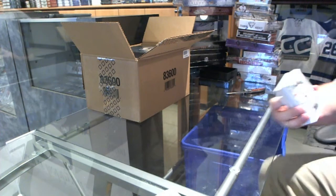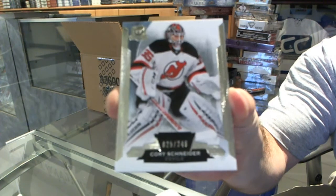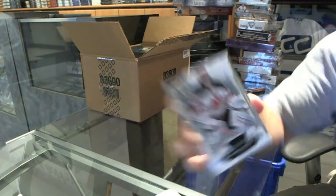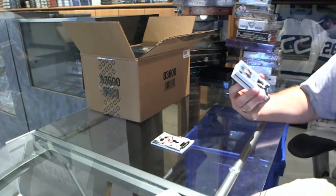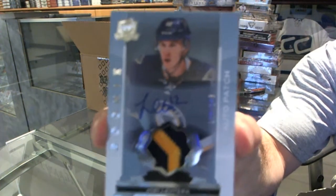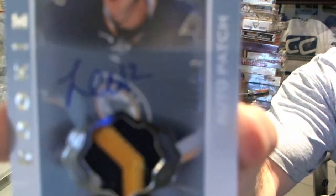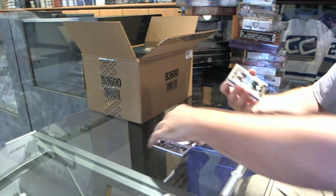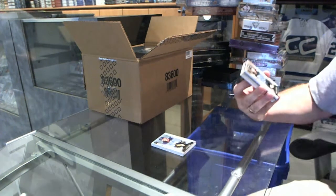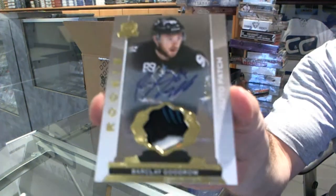We start off for the New Jersey Devils, number 249, Corey Schneider. We've got a three-color rookie patch auto, number 249, for the St. Louis Blues, Yuri Laterra. Three-color patch, Yuri Laterra. We've got number 4/10, a rookie patch auto gold for the San Jose Sharks, Barclay Goodrow.